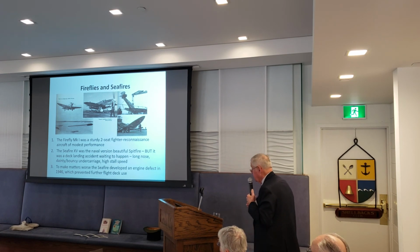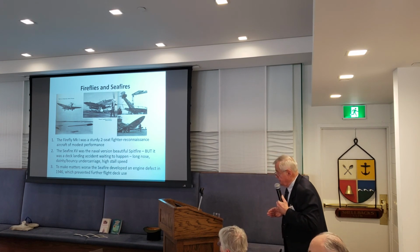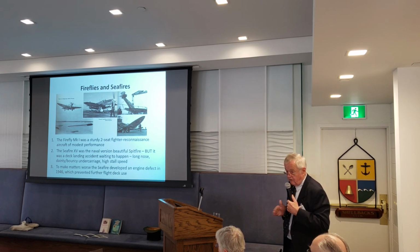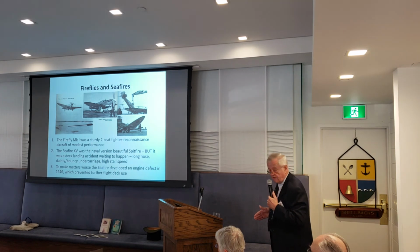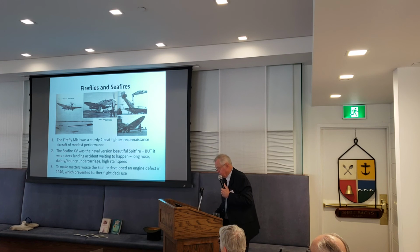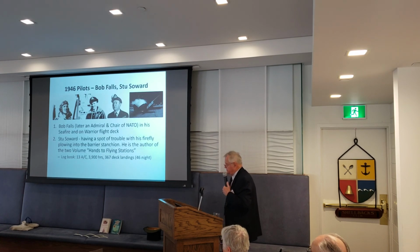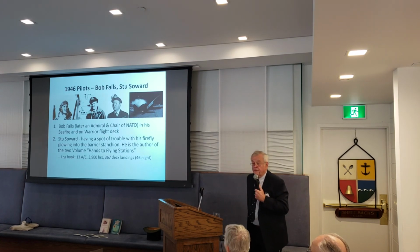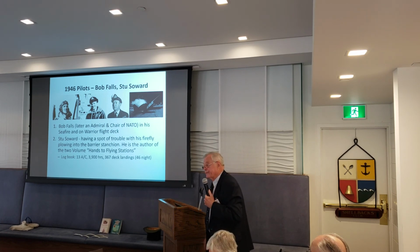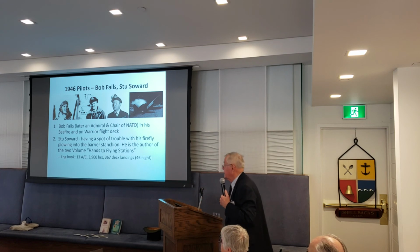carrier flight deck. To make things even worse, in 1946, an engine problem developed with the Seafire, and so it was banned from the flight deck for all of the rest of 1946 and most of 1947. So the experience with the Seafire was not that good in the beginning. Where was it built? The Seafire was built by Supermarine in Britain, and they were subcontracted to a few other companies like Westland. But anyway, they're built in Britain.